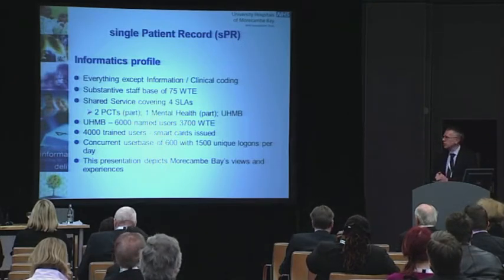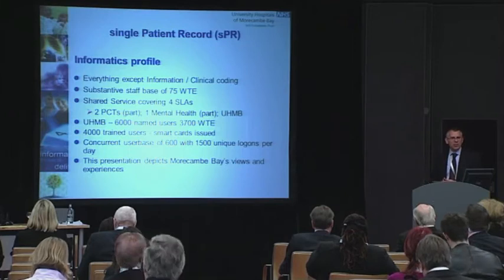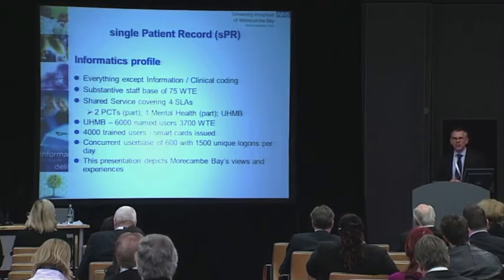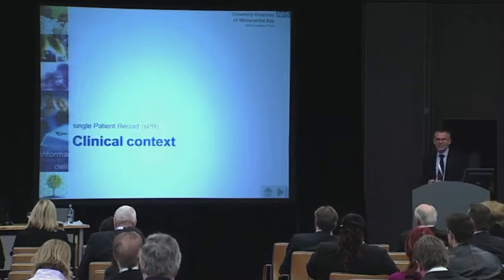What this presentation does is depict Morecambe Bay's views and experiences. We are more than happy to talk about challenges we've faced. Anyone who comes to one of our presentations will get a sort of warts and all presentation about where we are, what the next steps are, and so on. So we're very open about how things look in Lorenzo and what we think of it. If I could hand over to Colin, he'll give you the clinical context.